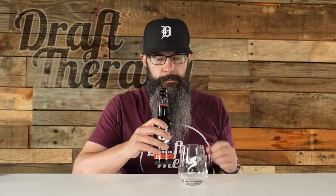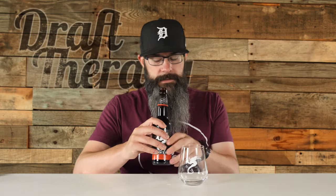The maple isn't very strong on this. It's not as strong as I was expecting it to be, especially, again, this being the first time they've done a maple barrel-aged version. But again, my nose isn't the best. So let's pour this in the glass. We'll see if it brightens up.